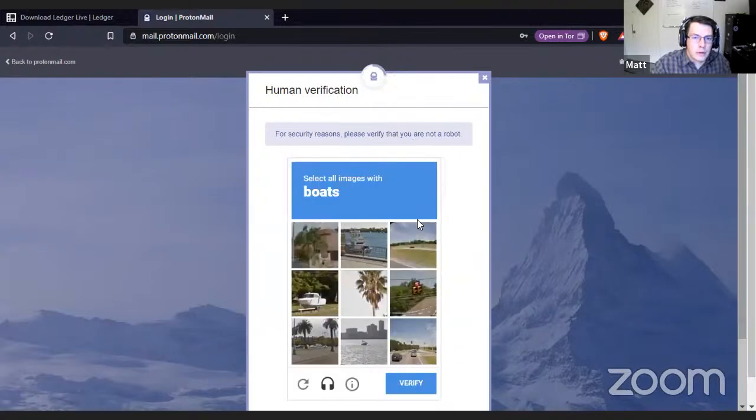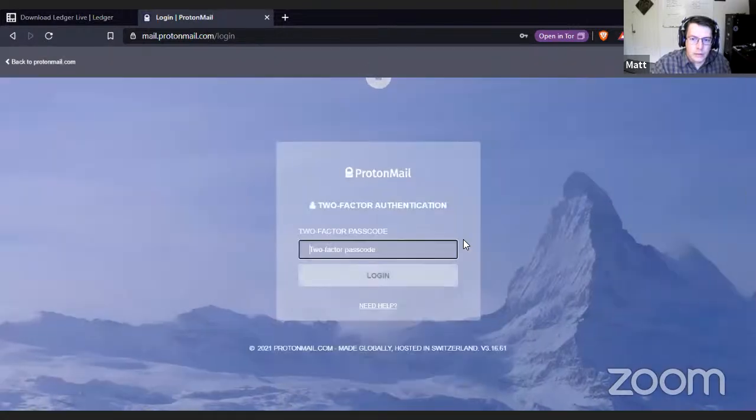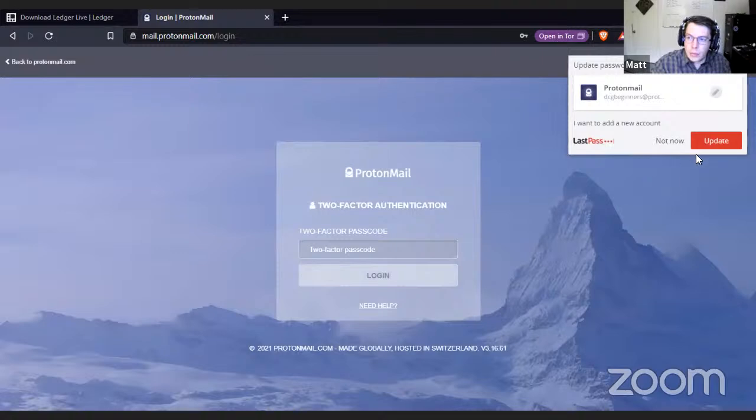Okay. Oh, these are always fun. Boats. Those all look like boats. I guess I was acting like a robot. All right, so we're going to update that password.